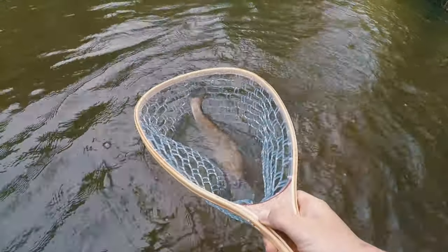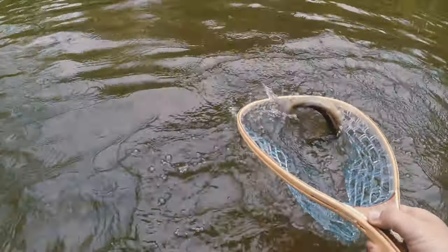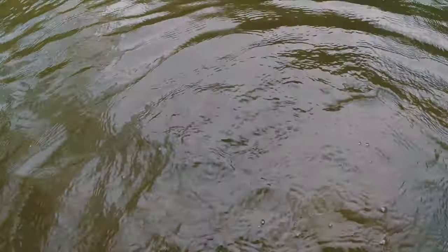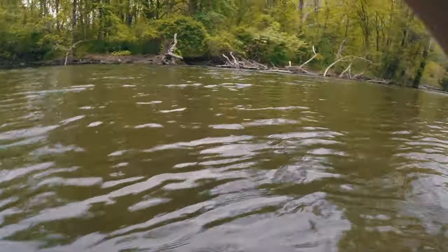Oh, there we go, guys. Last fish of the day. All right, guys. Last fish of the first day. So graceful. Oh man, that's good.